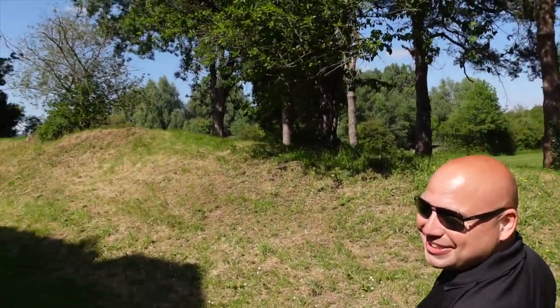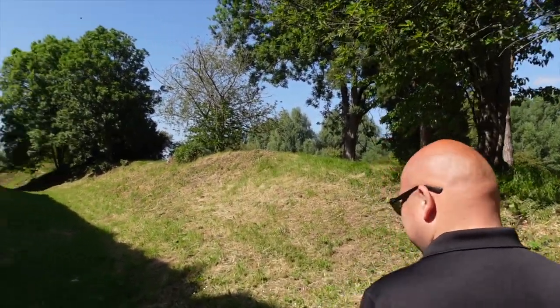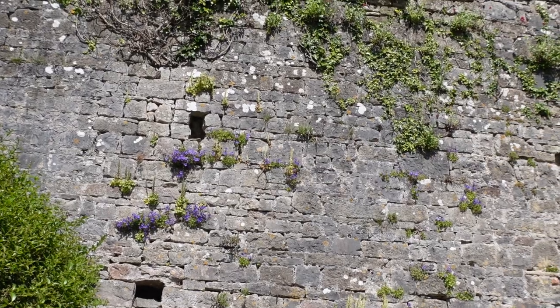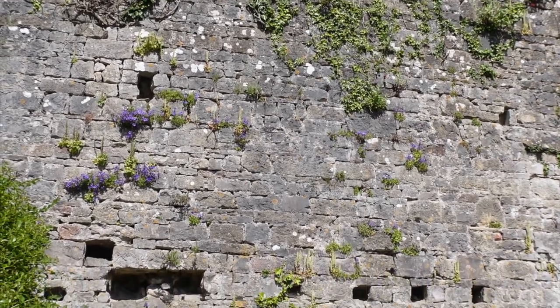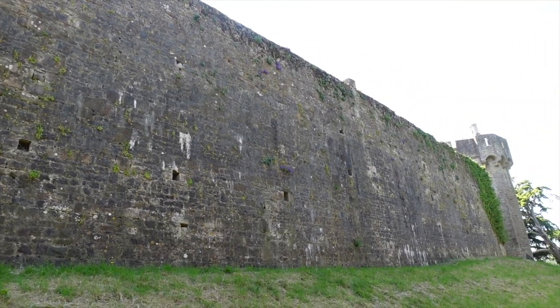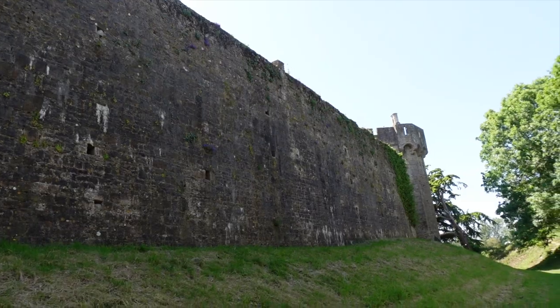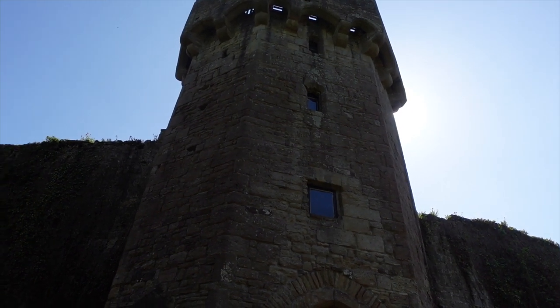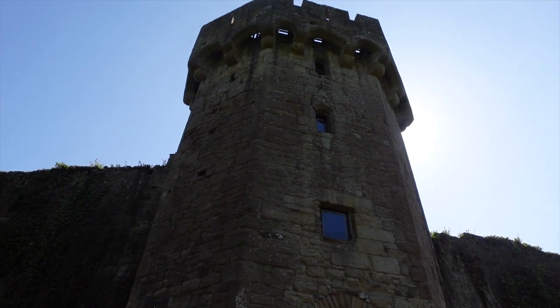Yeah, stinky. It looks like Rapunzel's tower from here. It does a bit. Rapunzel, Rapunzel, let down your hair so I can climb without a stair. That's pretty awesome. Yeah. That is exactly what Rapunzel's tower would have looked like, I think.